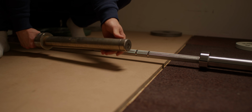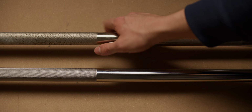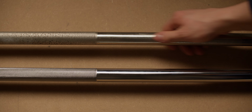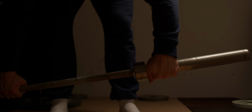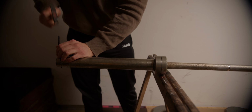The condition of the bar isn't perfect, but it's surprisingly good for its age. It's still straight, but the knurling is almost completely worn down, leaving the grip smooth and slippery. One side of the sleeve still spins smoothly, while the other doesn't rotate at all. It's clear this bar has seen decades of heavy use, and it's earned its scars.